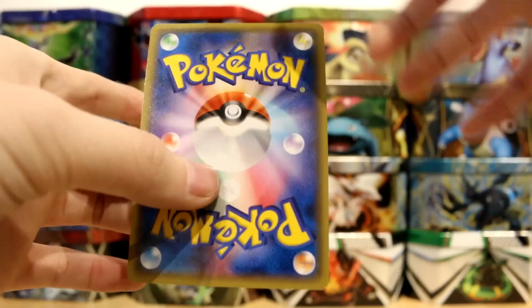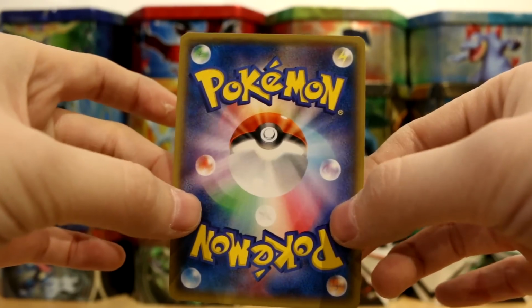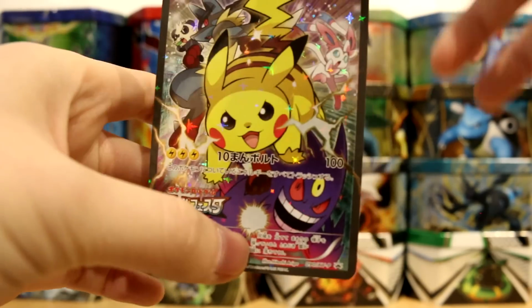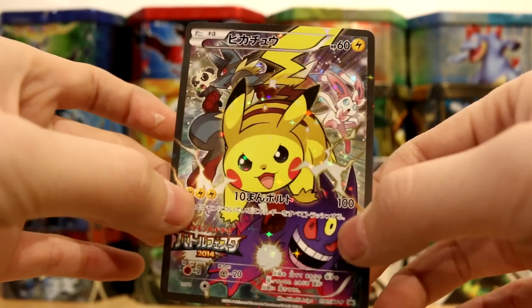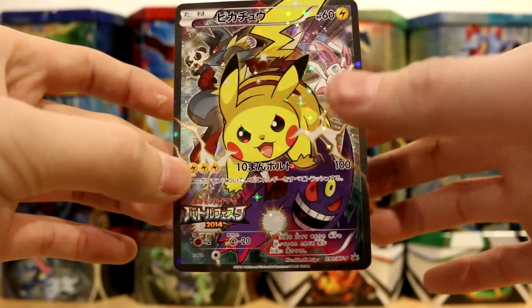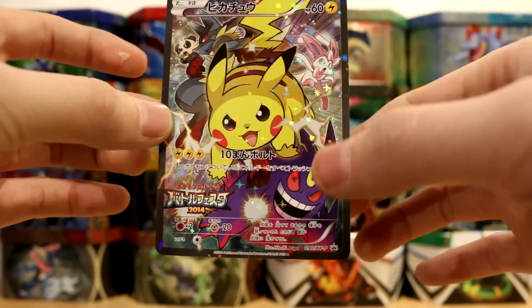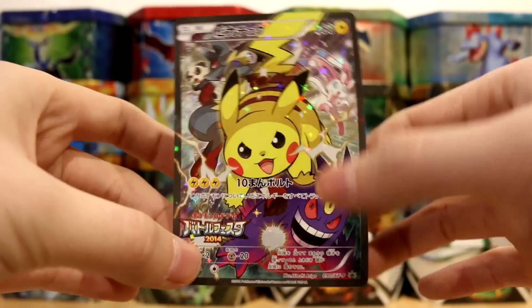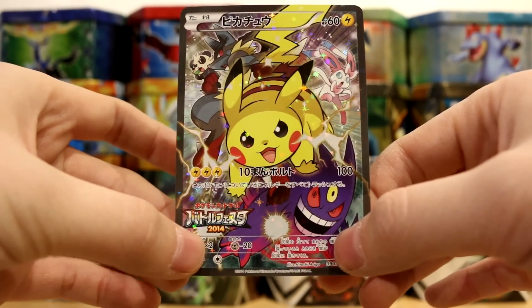I predict that this card will go way up in value in the near future because this card is only given to contestants in the tournament and it's Japan only and it will never be reprinted again. And look how beast this card looks. So if you guys go on eBay, order yourself a card, and I'm pretty sure it's gonna go up in value. So that's it for the first episode of our Pokemon card showcase.